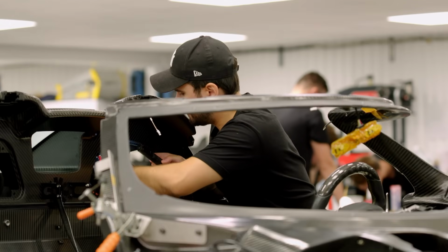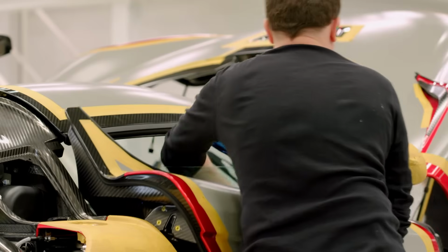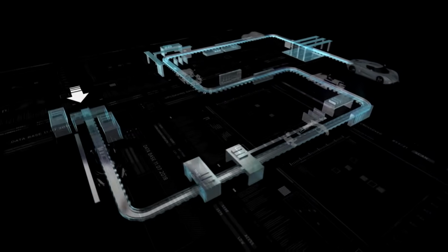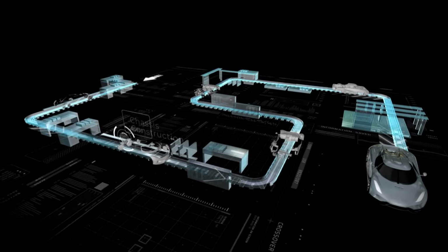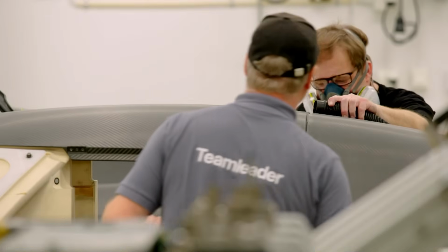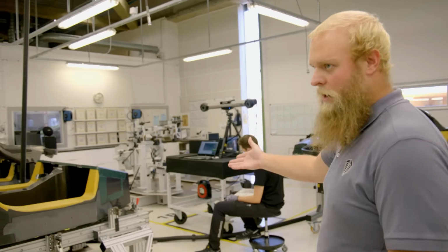This production line consists of 8 stations, and we're on about a 1-week cycle, so we move the car forward 1 time per week. So it's a 1-week production cycle of cars coming out. It takes on average 10 months to turn raw materials into a finished record-breaking supercar rolling off the production line. The build begins with the chassis. And production station leader Tim Beck is giving us a rare glimpse of where this car starts out life. This is station 1. This is where we start production of the car. So this is the first station. We build the monocoque of the car.